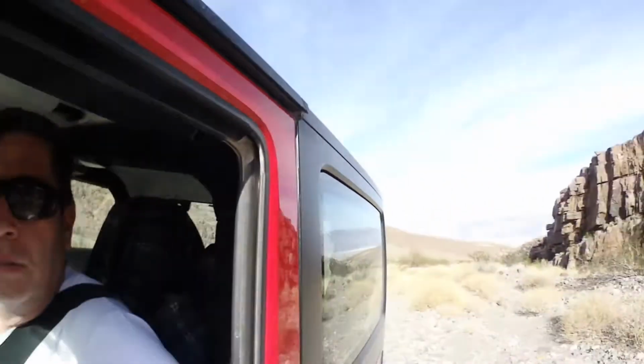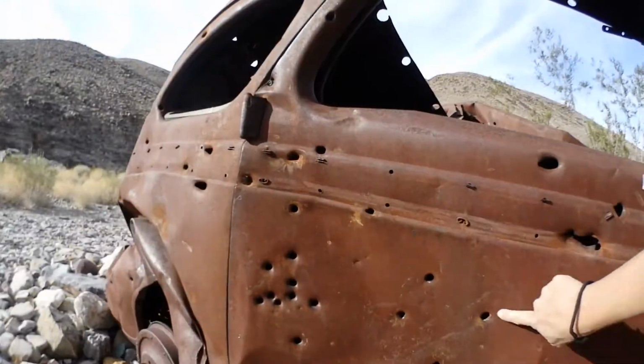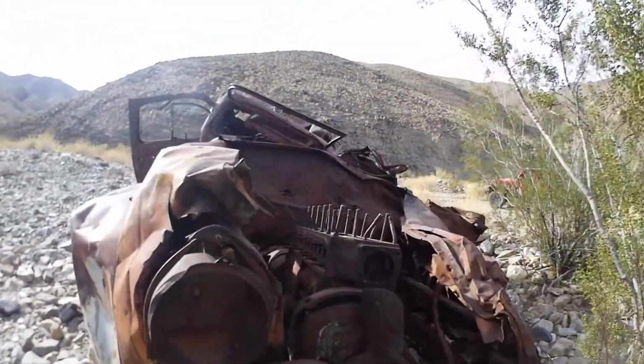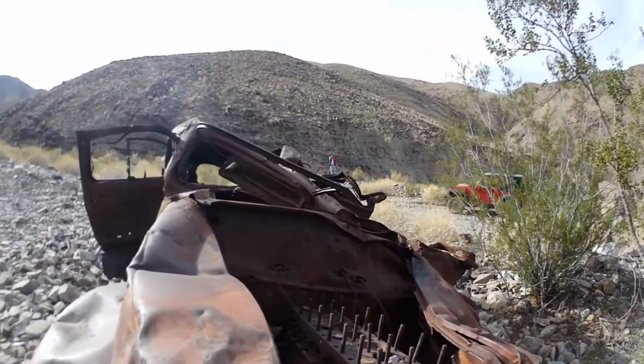It's really pretty. There's an old 1930s car with lots of bullet holes. We don't know what happened to the car. There must be some history behind it. There's still part of the engine block in there, which is surprising. Someone was curious about maybe it's Bonnie and Clyde's car, and I said no, that's in a museum in Whiskey Pete's, Jackson, Nevada.